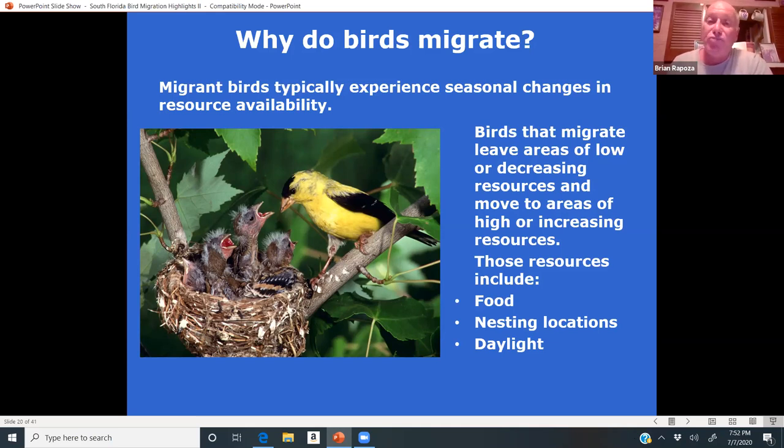And as these resources decrease, these birds have adapted, they have evolved to, rather than compete for scarce resources at times when the resources are scarce, migrate to a place where the resources are more abundant. So that's why migration has evolved as a strategy for dealing with seasonal changes in resource availability.